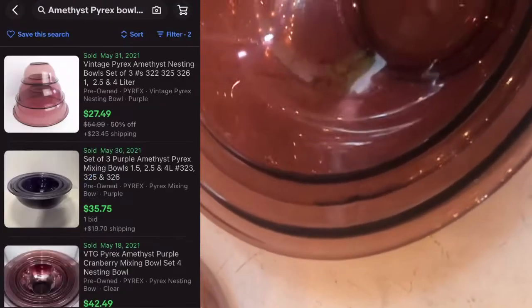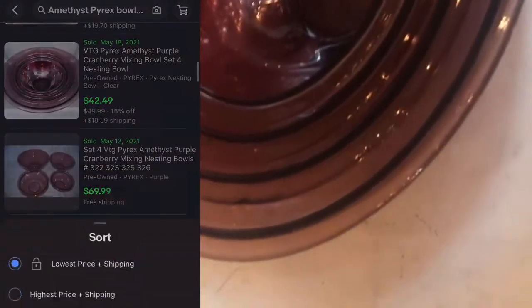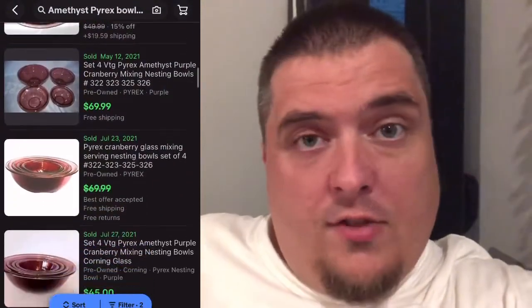So you can see that these are vintage Pyrex Corning, and then they say they're for use with a stove, but they're purple. But let's look and see what a set of four of these purple bowls go for, because you do see one-offs a lot of these kind of things, but you don't see complete sets a whole lot. So it looks like it would be kind of reasonable to expect for these to sell between $35 and $55, depending on how much the shipping is going to be.